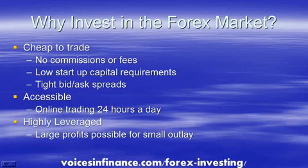And there are some very tight bid-ask spreads. That's another good reason to invest. The difference between the buying price and the selling price in the Forex market is generally very, very small. So you're not losing money on that spread. As mentioned previously, it's accessible, so you can trade 24 hours a day online, so all you need is a computer and access to the internet to be able to do that.